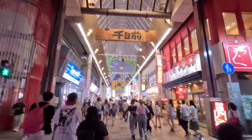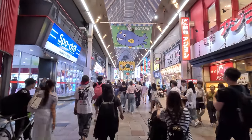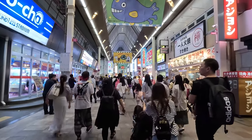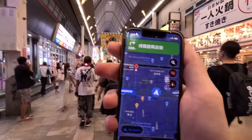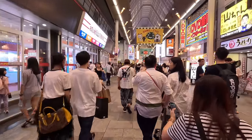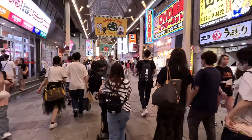Okay guys, well, I don't know if this is Dontsbury or Dotarai. I don't know. We'll have to see. But I think what I feel like doing is walking down here anyway. I have on my map Dontsbury, but maybe we can get there this way. So, yeah, it's quite busy. Yeah, I think we can get there this way.